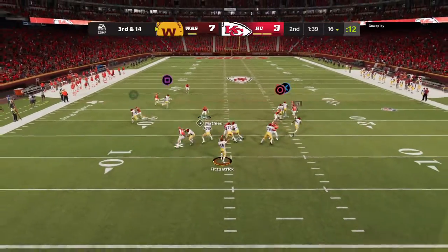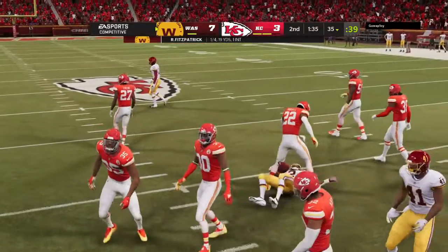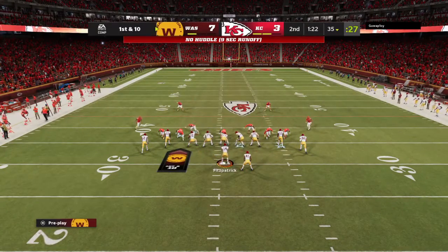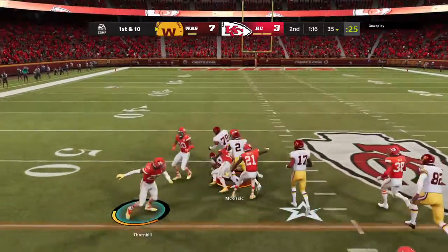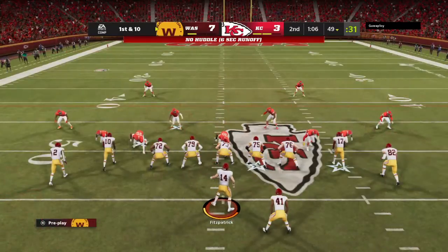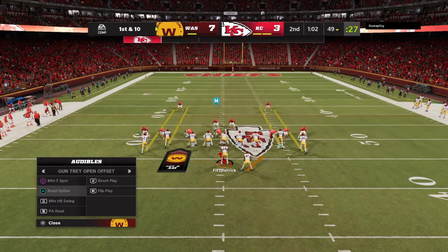From the gun, Fitzpatrick. This will be caught by Brown, and up to the 35 before they're able to knock him down. Able to convert on 3rd and 14. A terrific play call. Hands it off out of the gun, and they bring him to the ground just shy of midfield. Another strong gain on the last 2 plays. They've moved it a combined 33 yards.